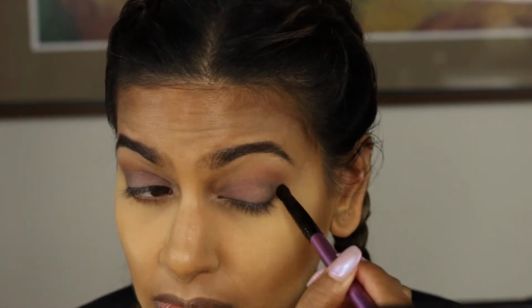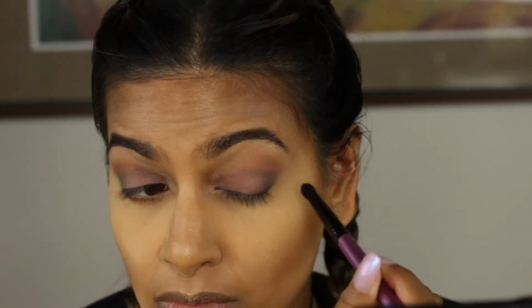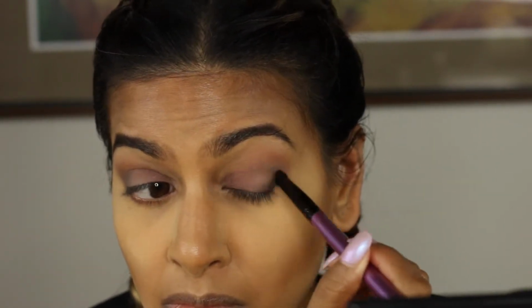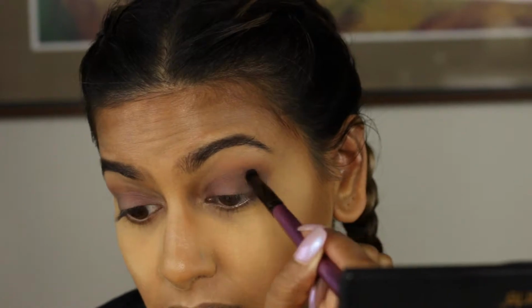So I just packed it on in a V with a packing brush, synthetic brush, and then I'm just kind of blending it towards the inner part of my eye. Blend, because that's what this look is all about.